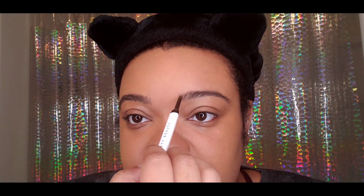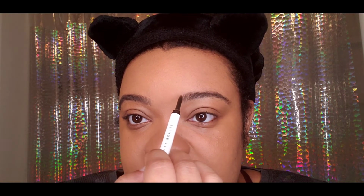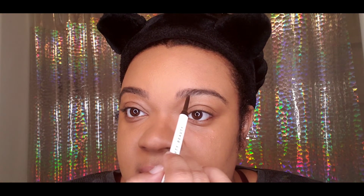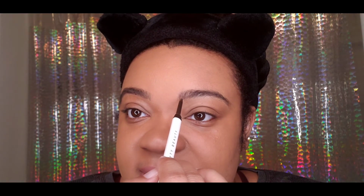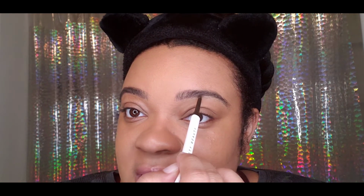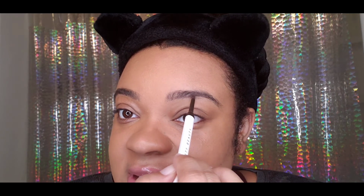But yeah, I typically don't use mattifying primers because my oil distribution within my face is not bad to the point where I need to use a mattifying primer. Makeup is going to wear throughout the day. That's just a reality of the situation.